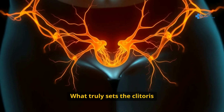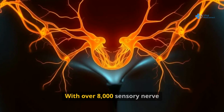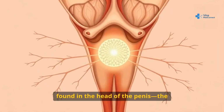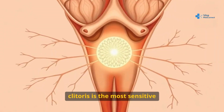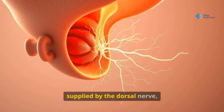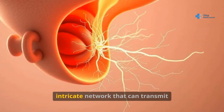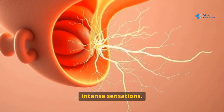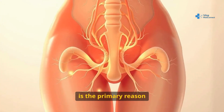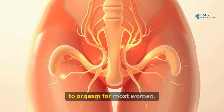What truly sets the clitoris apart is its incredible concentration of nerve endings. With over 8,000 sensory nerve fibers, more than twice the number found in the head of the penis, the clitoris is the most sensitive structure in the female body. These nerves are primarily supplied by the dorsal nerve, a branch of the pudendal nerve, forming a dense and intricate network that can transmit intense sensations. This neurological richness is the primary reason why clitoral stimulation is the most reliable pathway to orgasm for most women.